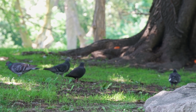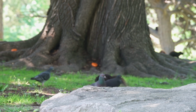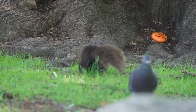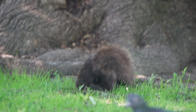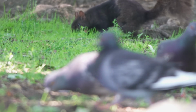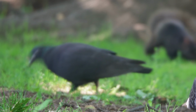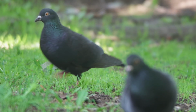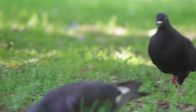I fed those pigeons over there, but they didn't do anything fun in slow motion for me. And that squirrel's hanging. Squirrels and pigeons together. Doesn't seem like Sony wants to autofocus on anybody. There we go. Random pigeon footage.